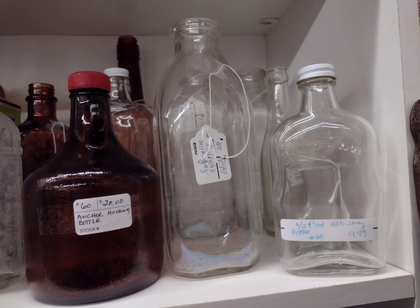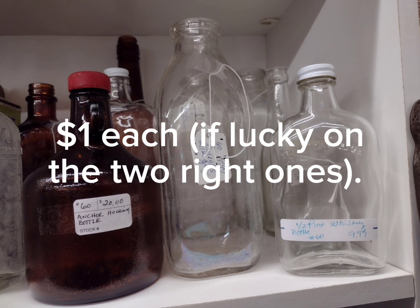Anyhow, I figured I'd give my opinion on what these should be worth. So, for example, these 3 here, $1 each. There's nothing really great about them. They're just kind of run-of-the-mill 1940 to now bottles.